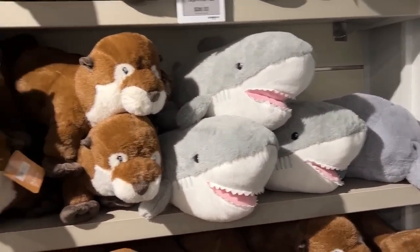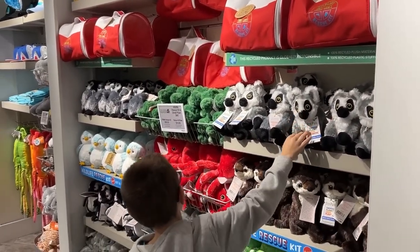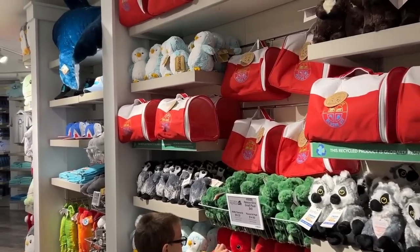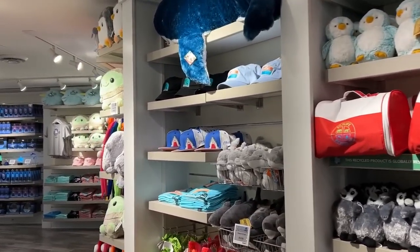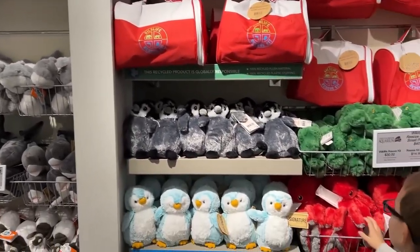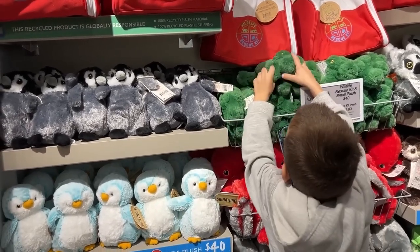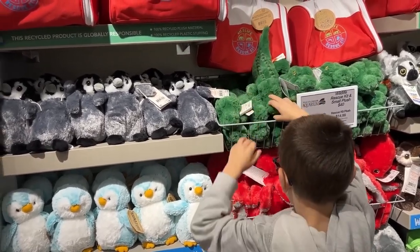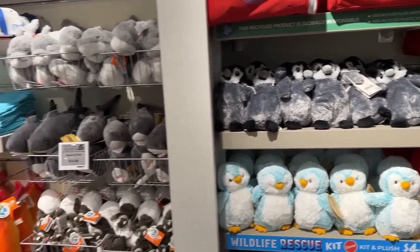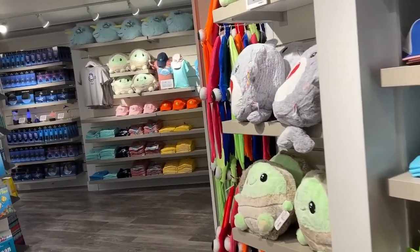Manatee. And a manatee. We've got tons of stuffed friends over here, and some duffel bags, and a beautiful snuggly body pillow shark. Over here. Oh, and we found the octopus. Octopi. Alligators. We're having so much fun here in the store. We thought we'd start in here first before it gets super crowded.